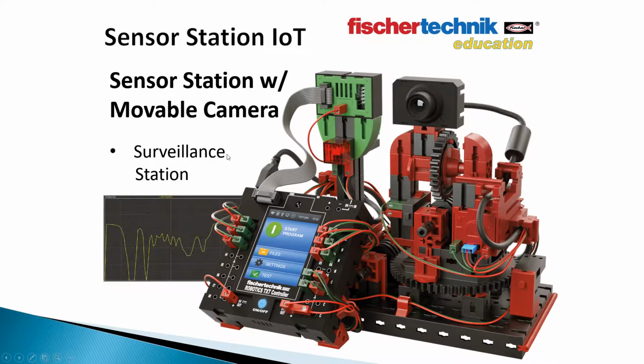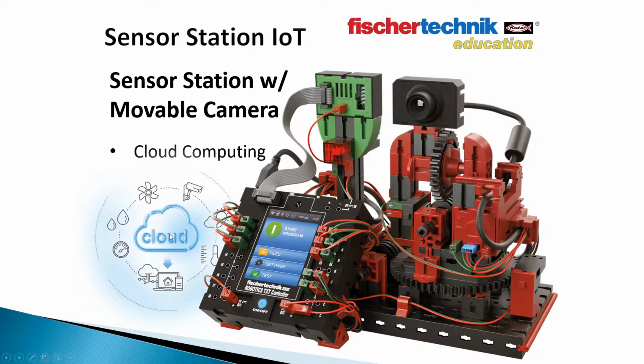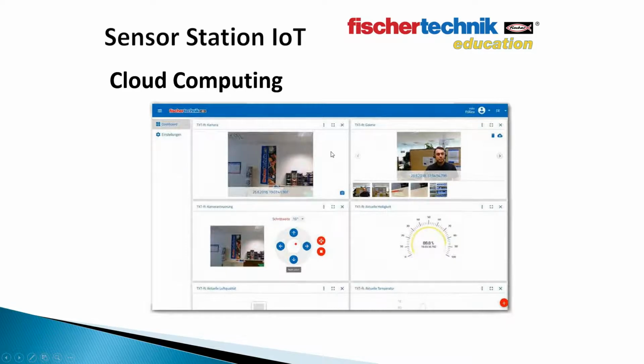And then the second project will be an expansion on that, where the camera's controlled, but the environmental data is also displayed on an oscilloscope. So we'll do data logging here, and we'll also implement an alarm so that if the camera detects motion, this light will turn on. Whoops.